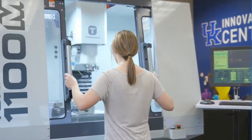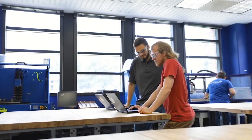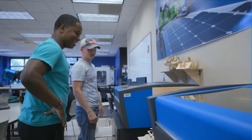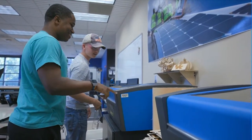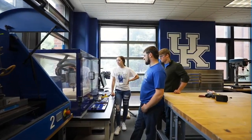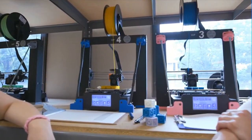The development of the Innovation Center was primarily focused around wanting to be more hands-on with curriculum and trying to find a way where the students can oversee the development of projects of other students. When students come to the lab, we have a system set up for them to get trained on the equipment and then experts in the lab that can help them with their development.